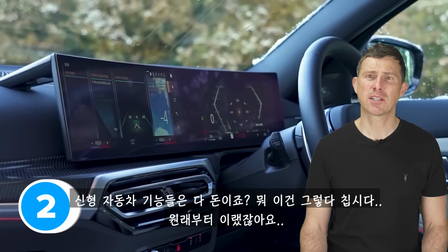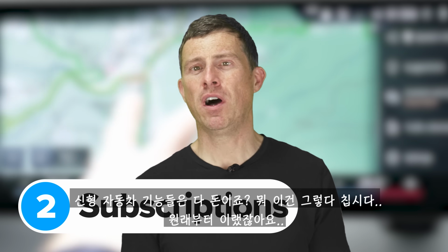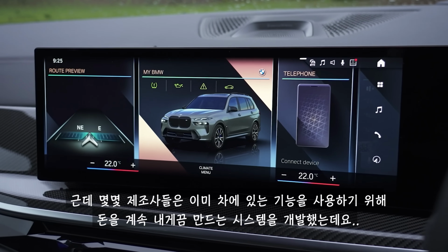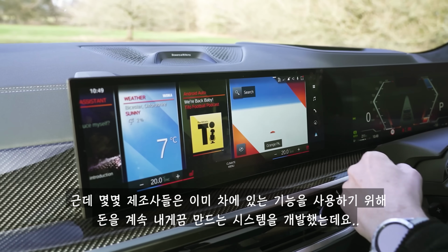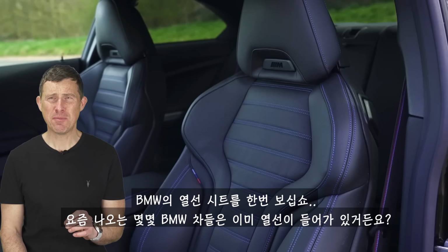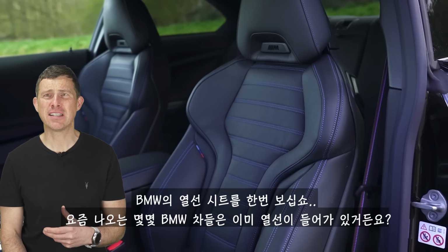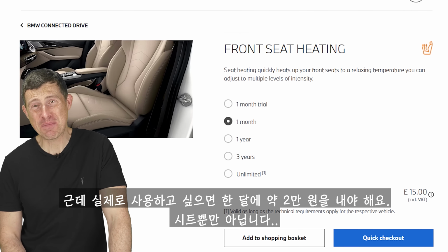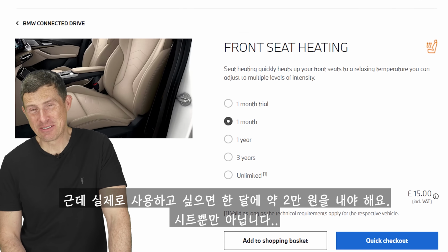Most of the top spec gadgets in new cars cost extra. It's fine. It's been that way for years. But some car makers have found a way to make you keep paying for stuff your car already has. Take BMW's heated seats, for example. Some of BMW's latest cars come with heated seats already installed, but you have to pay £15 a month if you actually want to use them.